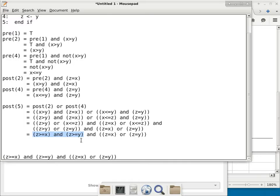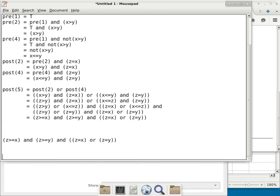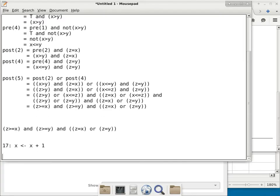Okay, so with this out of the way, we'll talk about something that is a little bit sticky to analyze. So let's say we have a line 17 here. And on line 17, we have x gets x plus 1. This is not something that we have seen already because the new value of x depends on the old value of x in this case. We are not changing it to something completely different. It is related to this old value. So let me see if you can figure this one out.